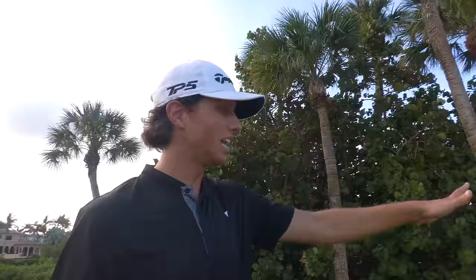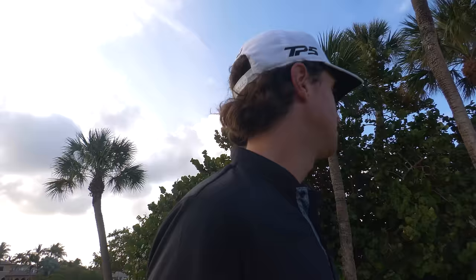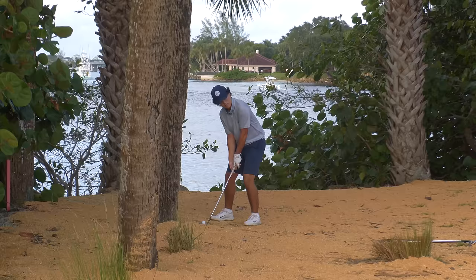No. In play. Henry is back by this tree here. He's in this little dune area. Basically gonna have to play a bunker shot. He's almost in the hazard, but he can get up and down to save a par. It's like a long bunker shot.